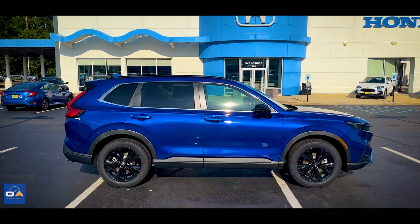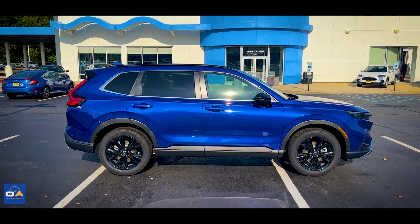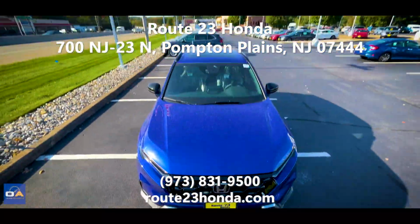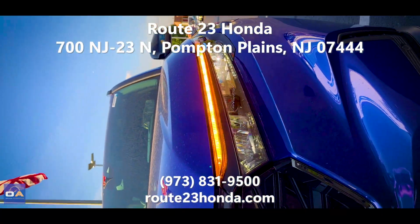MSRP of this Honda CR-V Sport Touring Hybrid is $41,280.